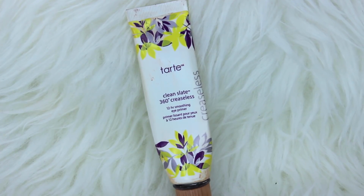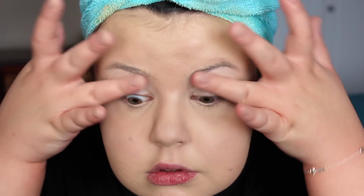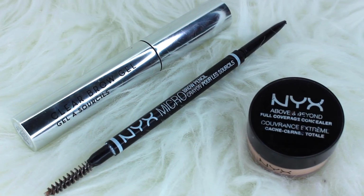Then I'm just priming my lids with my favorite Tarte eye primer, and as per usual, I did my brows off camera just to save time, but I used pretty much my regular combination of products.